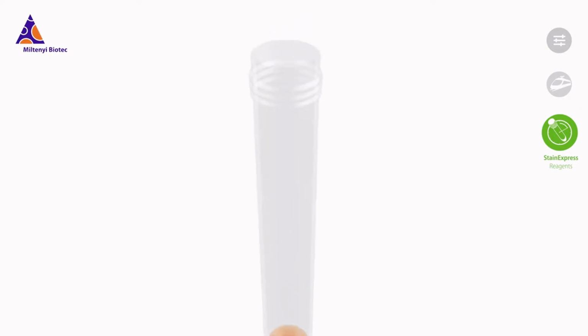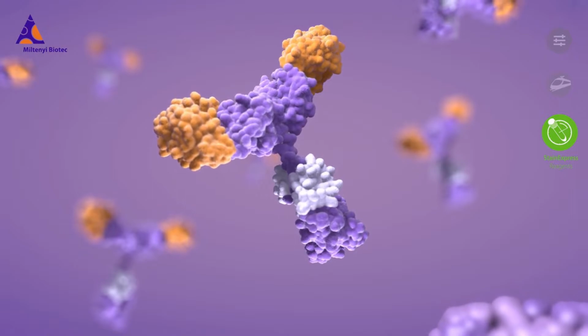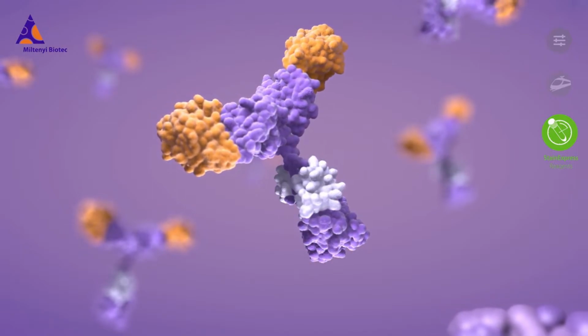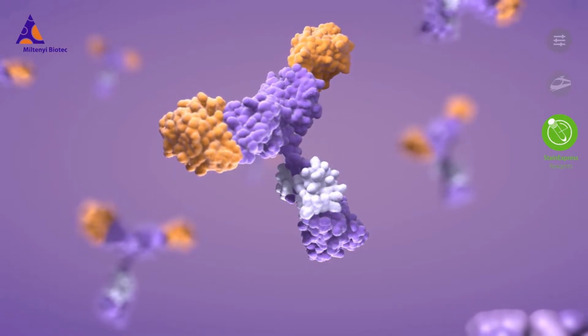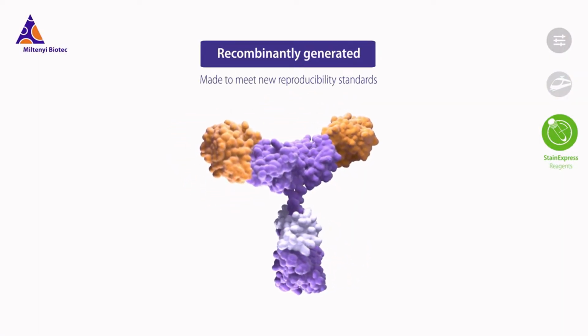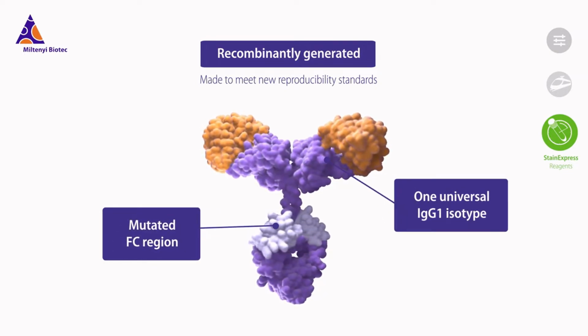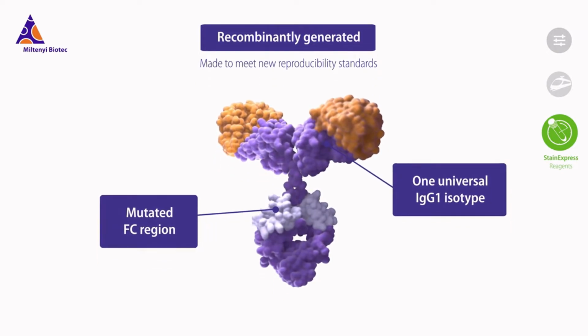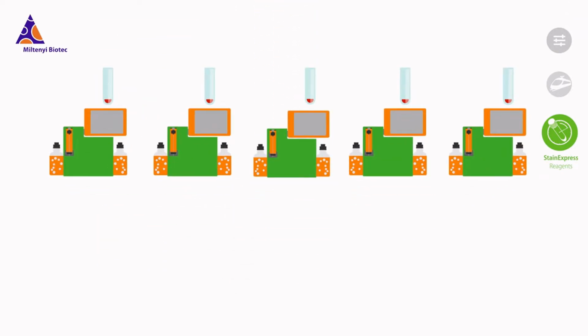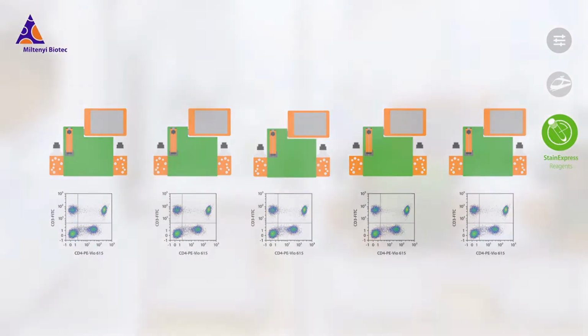Unlike conventional antibody cocktails, Stain Express antibody cocktails are made from recombinant antibodies using our proprietary REAffinity technology. Recombinant engineering of these antibodies provides superior purity, eliminates the need for FcR blocking, and enables analyses with a single isotype control. This allows for the generation of high-quality data while saving effort when setting up experiments.